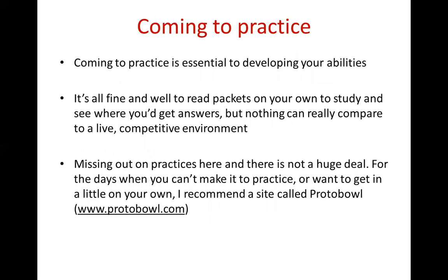Practice. Regardless of whether or not Quizbowl is your favorite activity of the week, coming to practice is essential to developing your abilities. It's all fine and well to read packets on your own and study to see where you'd get answers, but nothing can really compare to a live competitive environment. However, I wouldn't be surprised if Quizbowl occupied something of a backseat to most of your daily routines, and there's no problem with that. Missing out on practices here and there is not a huge deal.